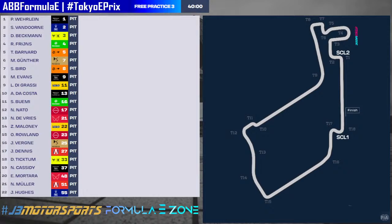He did, but also starting down in P14, you've got to try something. And as he said, it was a really bold strategy. They executed it perfectly, using a lot of energy in the beginning and going for attack mode to use even more energy, so they got that window earlier to go into the pit boost.